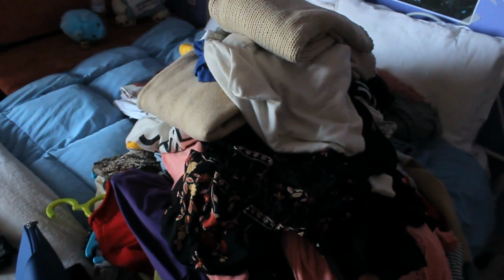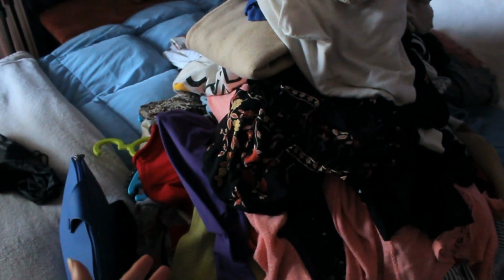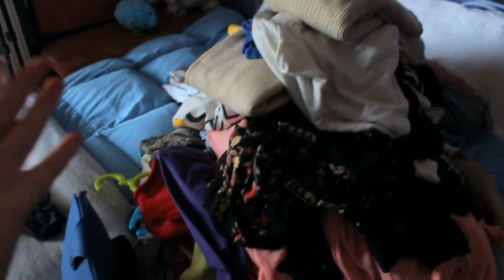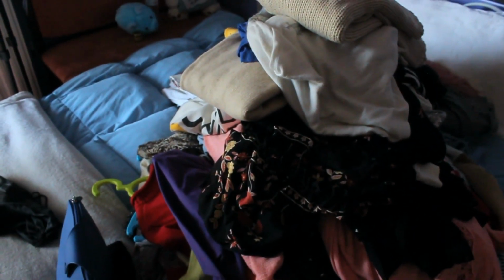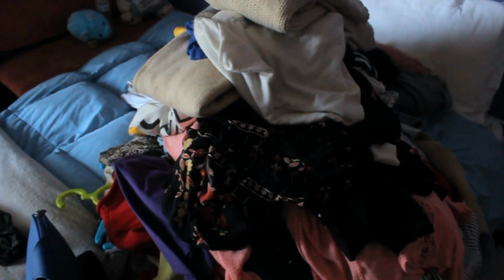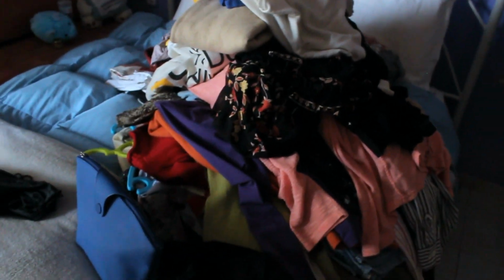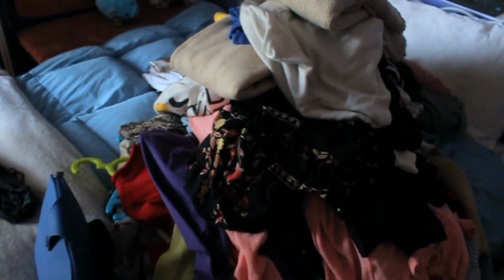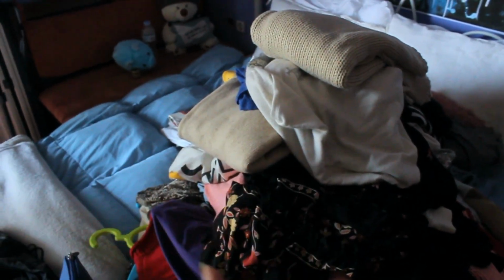Okay, another reason why I like to take everything out of the closet and put it in a big pile is because I understand how much stuff I own, and that's also good for those who feel they don't have anything to wear. Just take all of your stuff out, throw it on your bed, and when you see this huge mountain, you can't really see it on the camera, but it's a huge mountain of clothes, you're not allowed to say that you don't have anything to wear anymore.